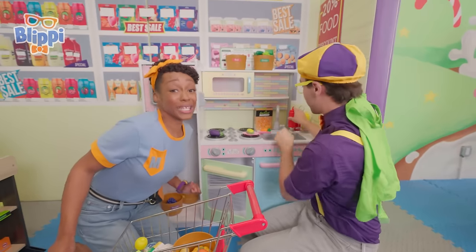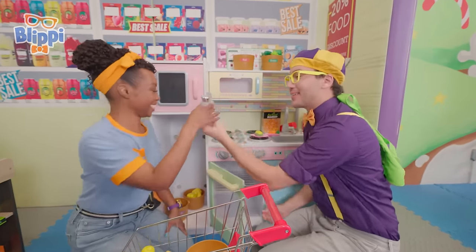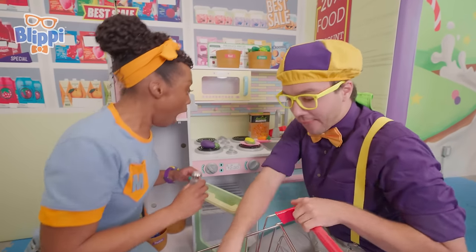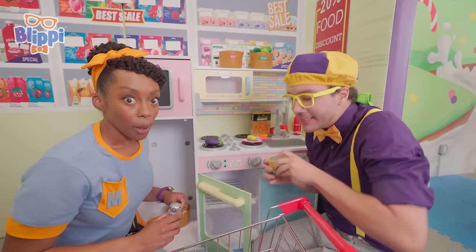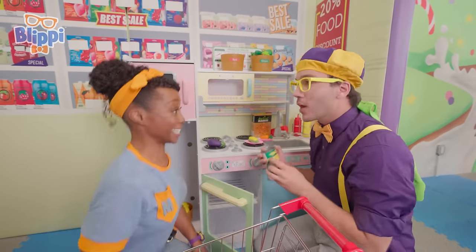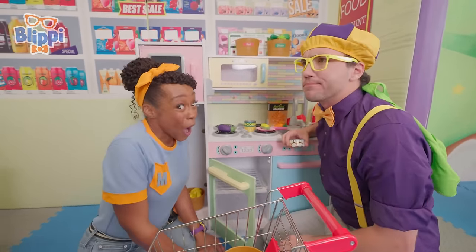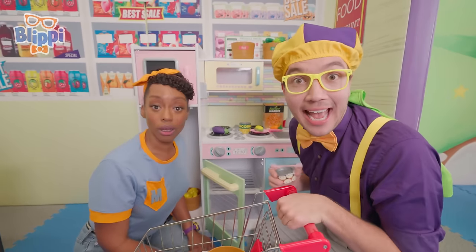May I have some pepper, please? Oh, yes, you may. There you go. Tasty. Whoa, so yummy. Whoa, dinner's looking like it's almost done. Blippi, I have a great idea. Oh, what's that? What do you usually eat after dinner? Do you know what you usually eat after you eat dinner?